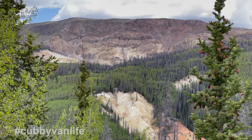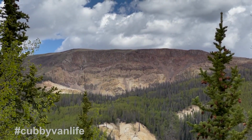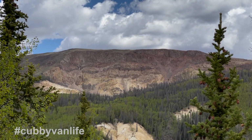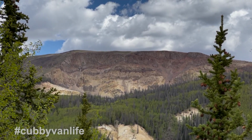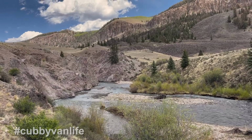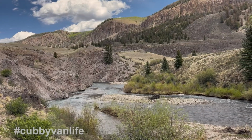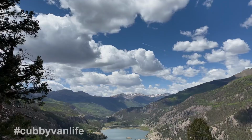Another cool thing up here is the Slumgullion Earth Flow, which was a massive mudslide that took down like half of a mountain, apparently 850 years ago, which, of course, in geologic terms is practically yesterday, so it's fairly new. And this mudslide dammed the Lake Fork of the Gunnison River basically forever, which created our next stop, known as Lake San Cristobal.